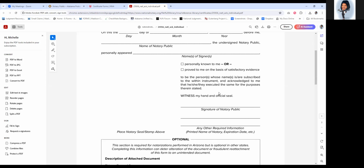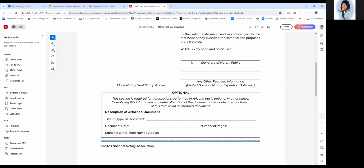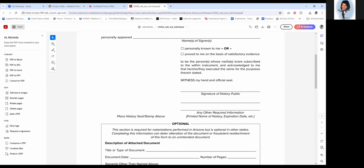Here they even tackle the how. How did Michelle the notary verify the Smiths' identity? Did I personally know them? Did they prove it to me on the basis of satisfactory evidence, meaning ID? Check the box that applies. That takes care of the how. The what is right in here. It is an acknowledgement. And then the who, I'm sorry I skipped this, is also the notary, and there is room for the notary's credentials. It could be the printed name, the commission expiration date, and of course the official seal.